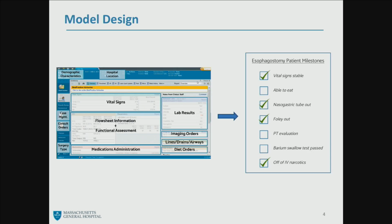So the core of our model design was really this framework of collecting data around clinical milestones marking progression of the patient and then discharge barriers. And so we collect data on patient vital signs, flow sheet information like their fluids, ins and outs, the last time they had a bowel movement, when they had an emesis event, what's their neurocognitive function, so on and so forth. We collect everything on their medication administration, the route it was administered, the type of drug, et cetera, et cetera. We collect a lot of lab results.